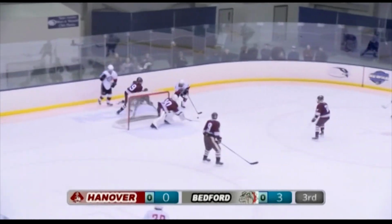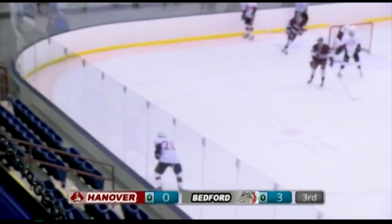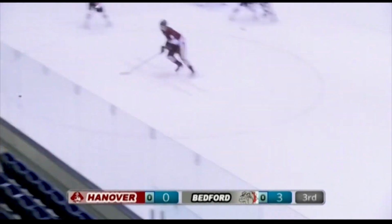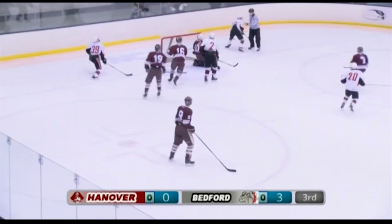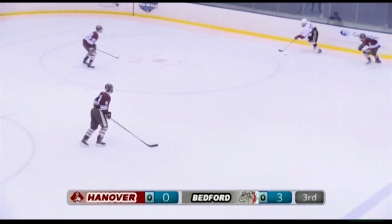Parker Roberto has the puck in front of the net, trying to get away from a check. Goes behind the net, sends it up the board to Sylvain. He's at the face-off circle. Back to Parker Roberto, now up to the point to Giroux. Yeah, Bedford's just playing with the puck now. Oh, there's a beautiful feed to Owen Roberto trying to get that hat trick. Yeah. Didn't connect there. Nice setup there from his brother Parker.